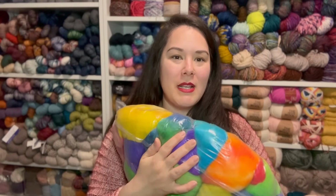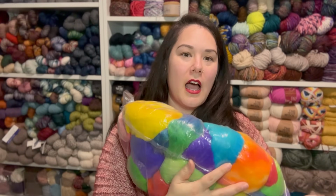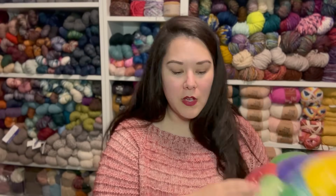Depending on how I want to do this one, I might save it for the summer because it feels like the summer colors. I could do so many different things to spin this, and because 1 ounce is not nothing, that's a sizable amount of things, so I could really get creative. I'm not going to do that right now, but it would be really fun.